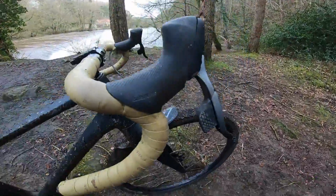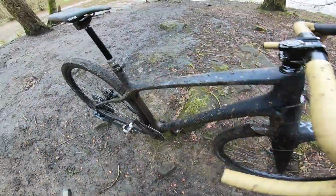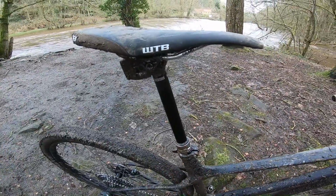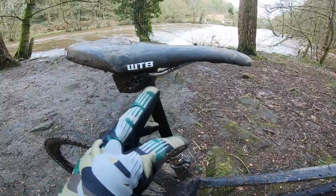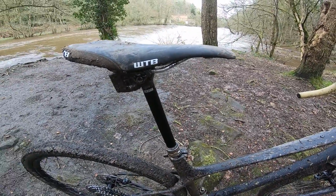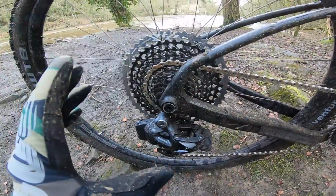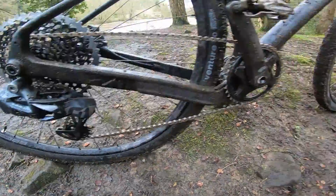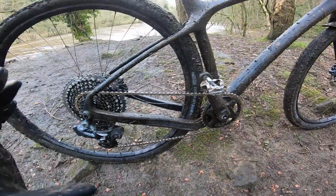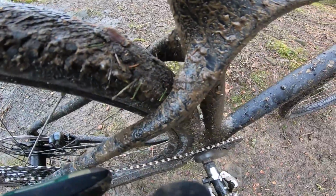But absolutely love the SRAM Force setup with the Axis and the Axis Reverb there. That's absolutely outstanding. And also a chromo saddle for 6 grand. Come on, throw us a bit of love here, Evil. But the Axis Eagle on the back, so you've got a 10 to 50 and an X01 rear mech, and then a Force chainset. That is absolutely outstanding.